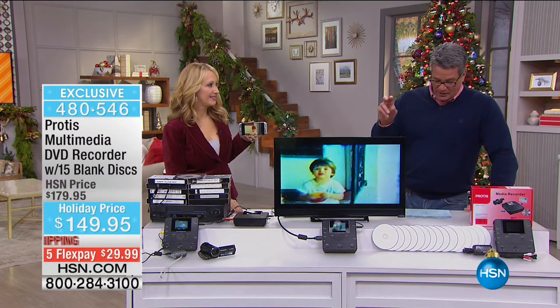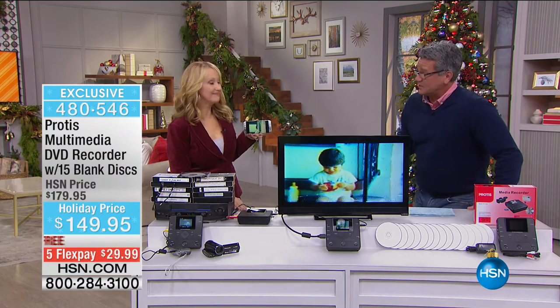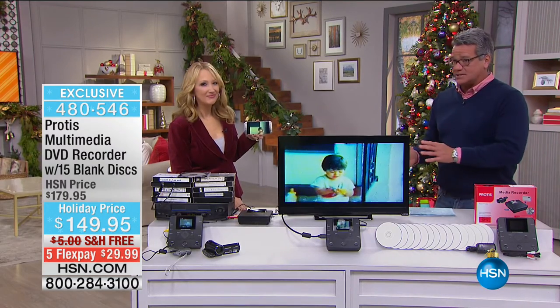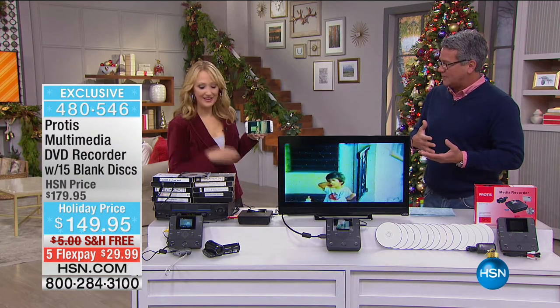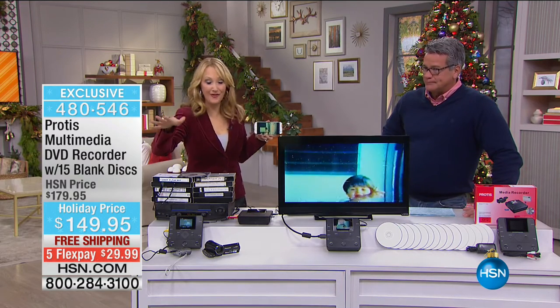You can connect it directly to your HDMI input. You get full HD resolution with this as well, 1080p. We're going to give you 15 recordable discs to start out, so you can put stuff onto disc. But really, there's no other way to do this anymore. The VHS machines are going away. The VCRs are not being made anymore. They are completely done. They're not being manufactured at all anymore.